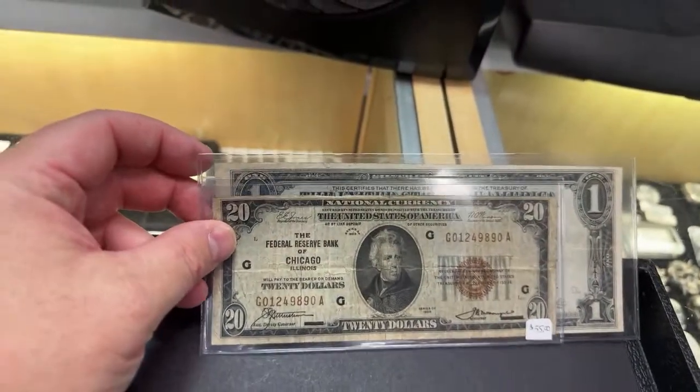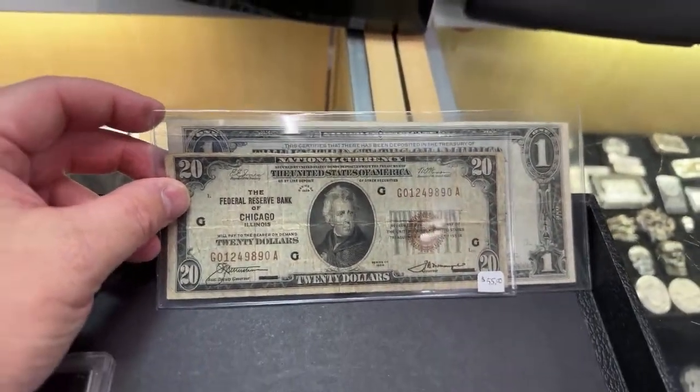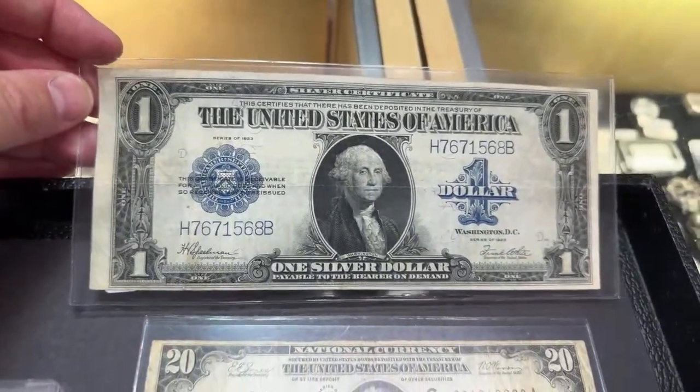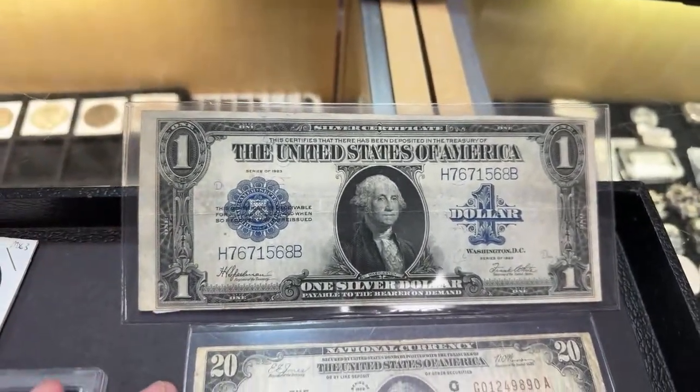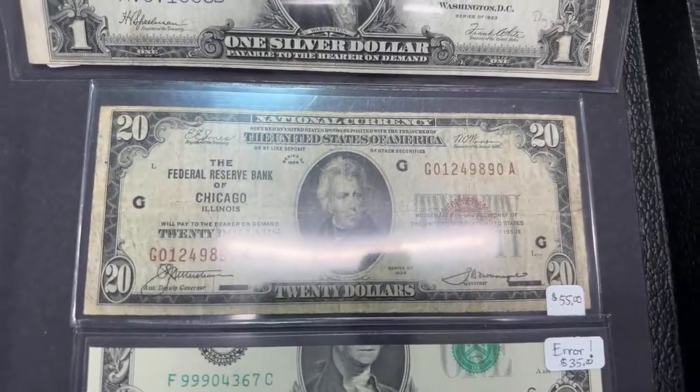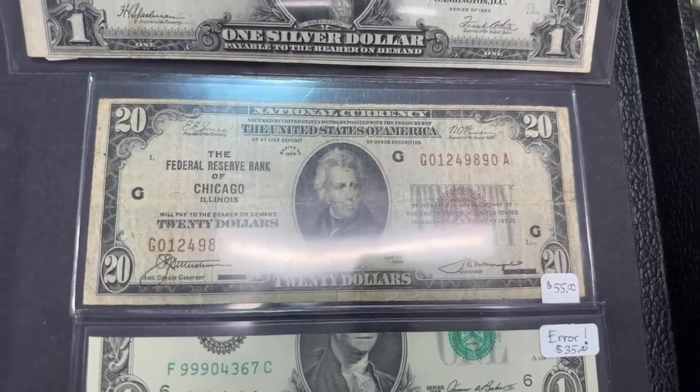Put a 20 next to it for size comparison. So you see it's quite a bit larger. Prior to 1928, this was the size of our currency. And now they're referred to as large currency. Got a $20 Federal Reserve note from the Bank of Chicago, national currency.